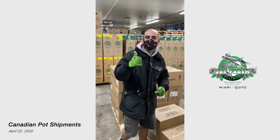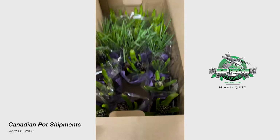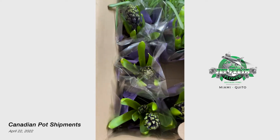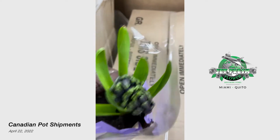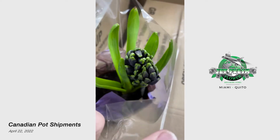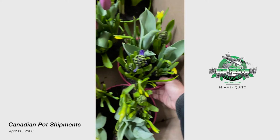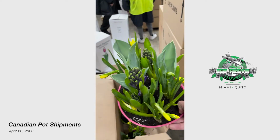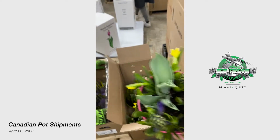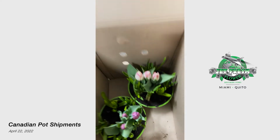With the receiving crew, we got Noel. He's gonna show us a couple of things fresh, hot from Canada. First up, check out the hyacinths. Yeah, we need a color show in there. Nice fresh hyacinths. Oh, these are super nice. The assorted 8-inch pans. You got daffodils, hyacinths, and tulips. You can see in some of them as well. Yeah. Look at that.